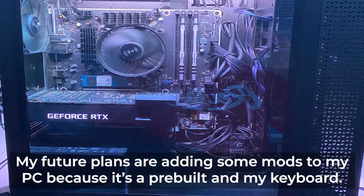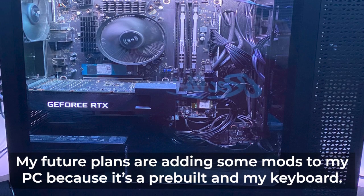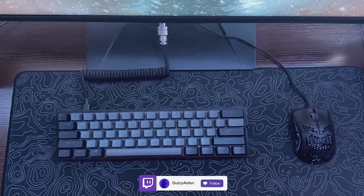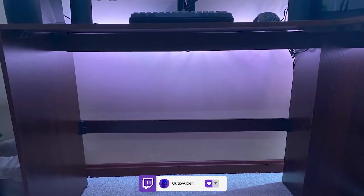The future plans of his setup is to do some mods for his PC. Since it's a pre-built, he wants to add some more mods to his keyboard and his PC. I mean, overall, the vibe of the setup is solid. Everything seems nice and tidy, which is good. And for 14 years old, man, cable management's solid too.